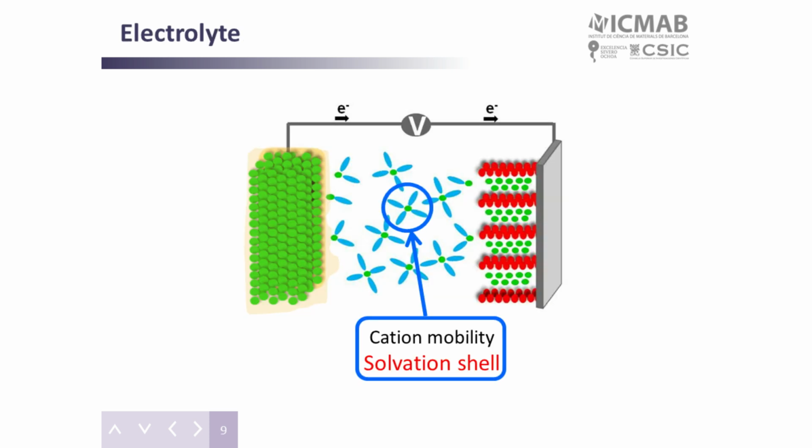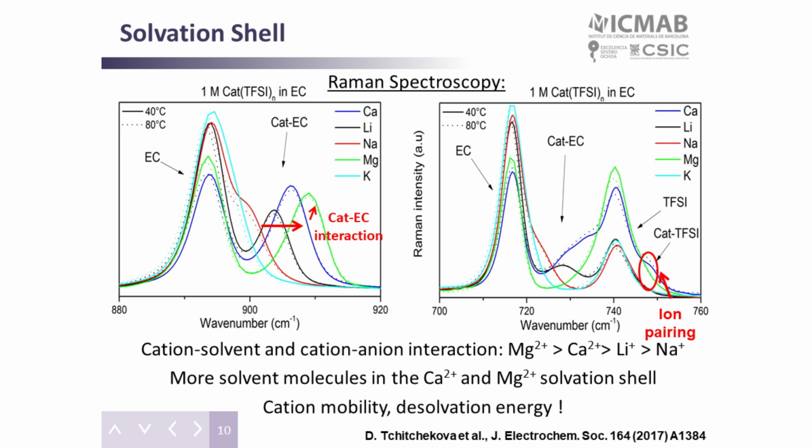Looking at these different parameters, but starting with the cation solvation structure, trying to understand what is actually present in solution in our electrolyte. One interesting tool to look at that is Raman spectroscopy. Here we can have an insight on the free solvent molecules being present, the coordinated solvent molecules, and the same for the anion, in this case TFSI. We can have bands associated with the free anion in solution and bands associated with the coordinated cation-anion.